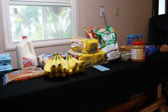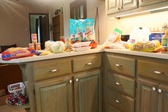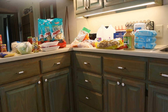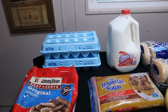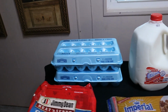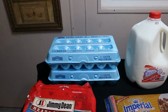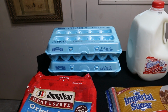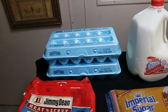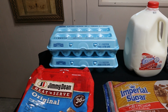All right, it is the last week of November, and here is our H-E-B order for the end of the month. We are starting over here with breakfast, and I have my eggs that I always get. We do have our own chickens that lay eggs, just not enough. So I got 2 cartons of the 12.5 eggs. We will make multiple things with those eggs, and along with our own too.